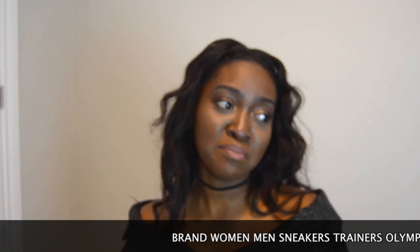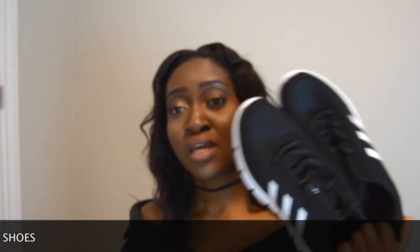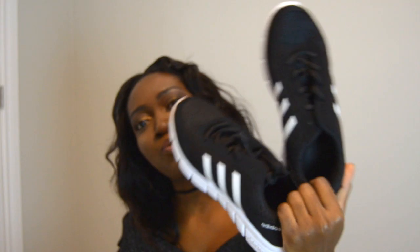Right, so these are called Brand Women Men's Sneakers Trainers Olympic Running Shoes, and these cost 18 Canadian dollars. So that would be less in US dollars, and I think less in British pounds. So it's well under 20, but the comfort does not seem to be existent.